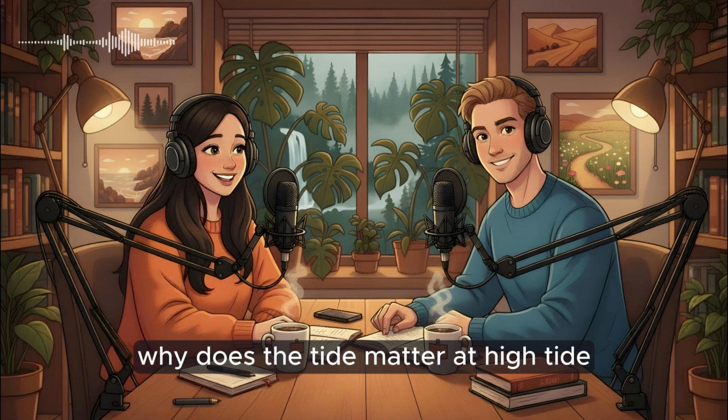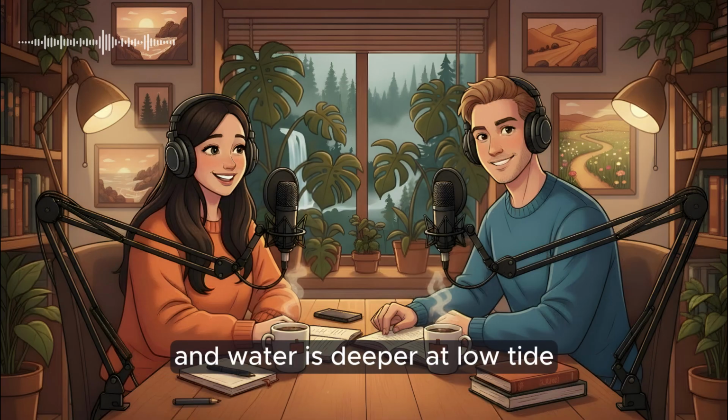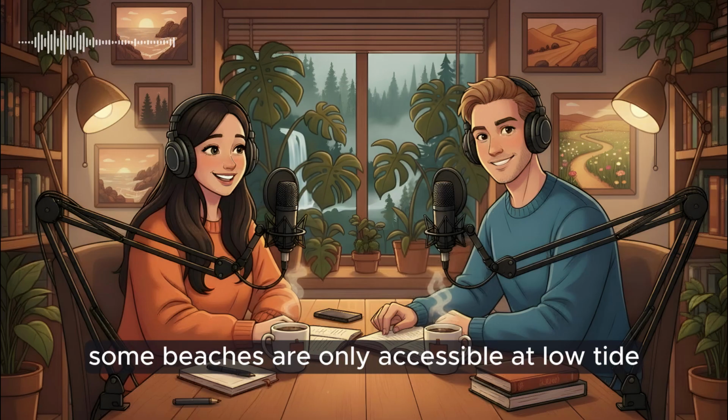Why does the tide matter? At high tide, there's less beach space and water is deeper. At low tide, there's more beach exposed, and you might see tide pools with marine life. Some beaches are only accessible at low tide.